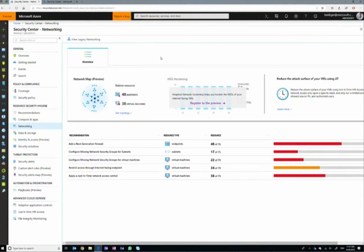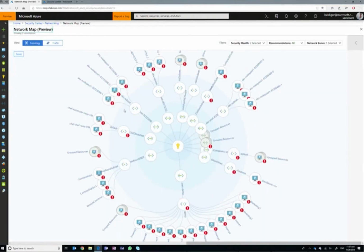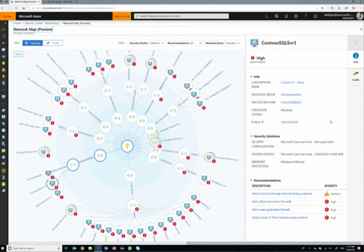When you click on that, as I said, you will get a view of your existing topology, right? How it looks like. The map is fully interactive, right? So I can click on a specific node. I get all of the information about it, its relevant recommendations. I can see the indications on the map itself for what is the security state of a specific resource that is currently covered in the network map. So it's basically a view of your existing configuration, right, of the topology with security overlays on top of that.